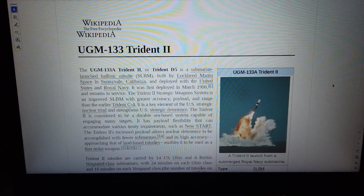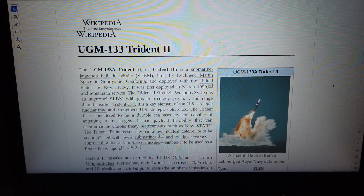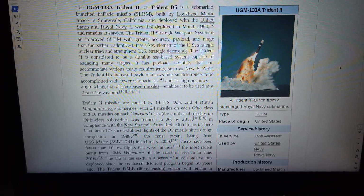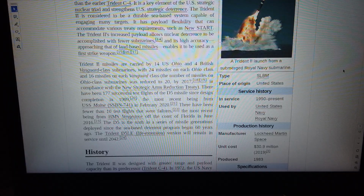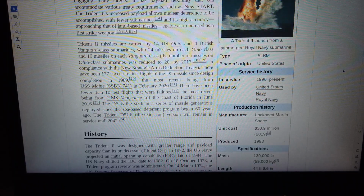UGM-133 Trident II. A Trident II launched from a submerged Royal Navy submarine. Place of origin: United States. In service since 1990, used by the United States Navy and Royal Navy. Production history: manufacturer Lockheed Martin Space, unit cost $30.9 million.